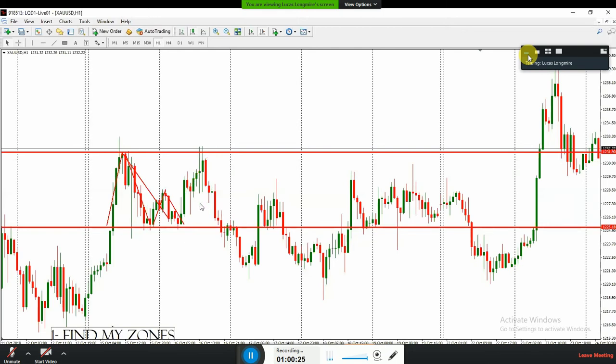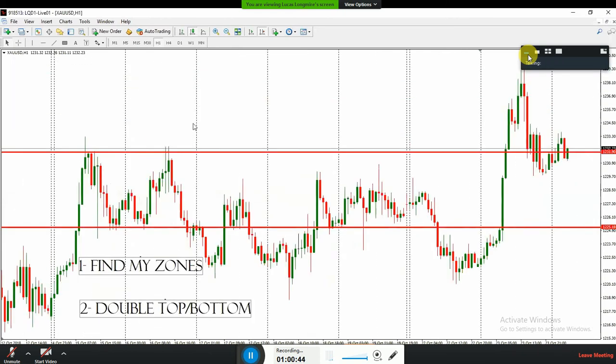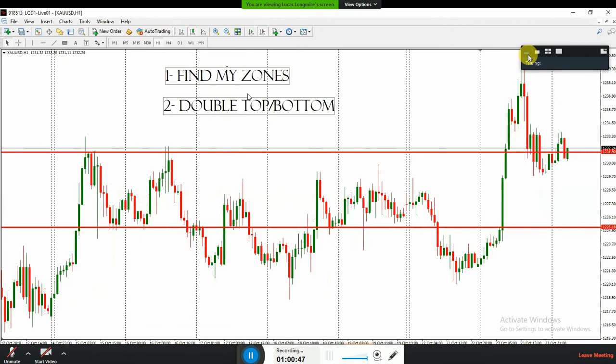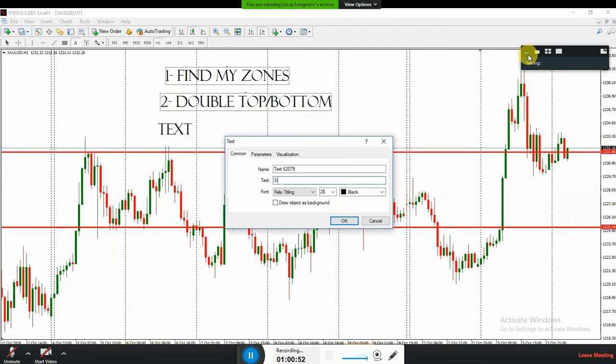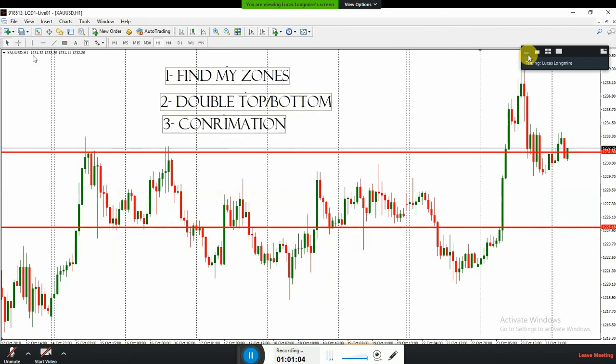And this is the thing, I'm a price action trader. I don't do limits. I don't do orders. I read candles. So for right here, the third rule is your confirmation. Let me put this up here. There we go. Confirmation. Did I spell that wrong? I did. Oh well, it's good enough. I didn't pass English class, I guess.